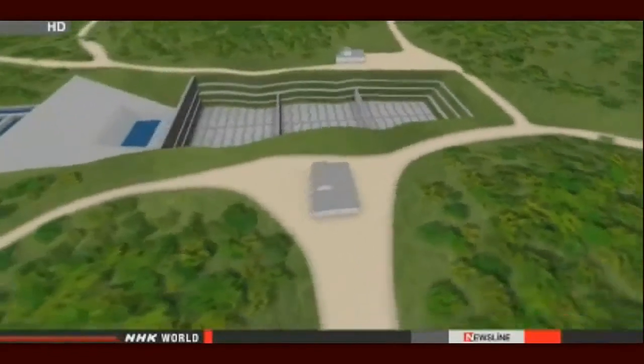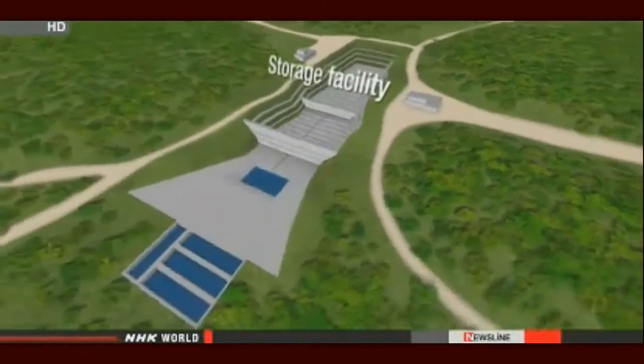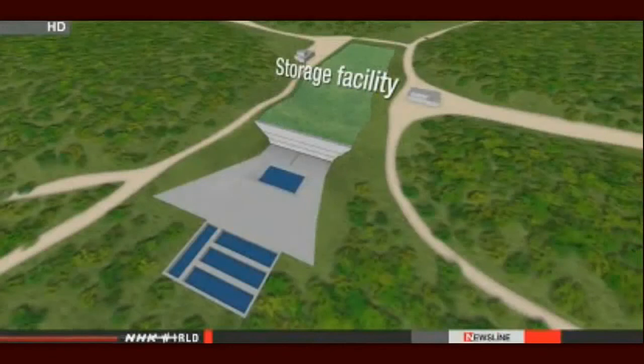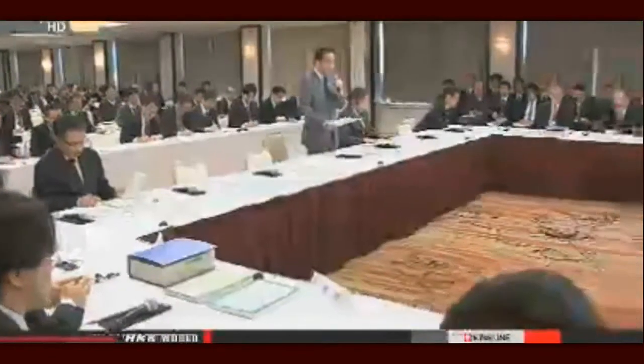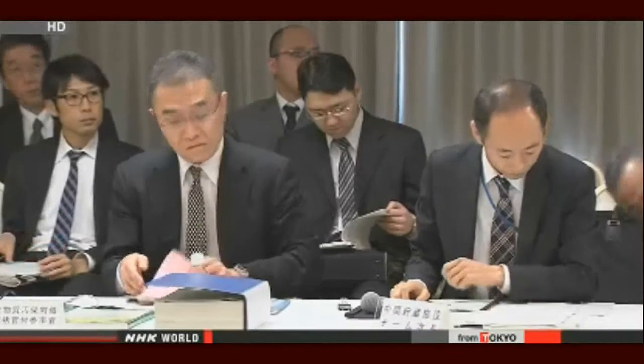The facilities are designed to store contaminated soil and other waste until a decision is made on the final disposal sites. Earlier this month, officials asked communities to host the facilities. Experts are calling for more transparency to win the public's understanding. They'll discuss how to transport the waste, protect residents from exposure, and avoid traffic congestion.